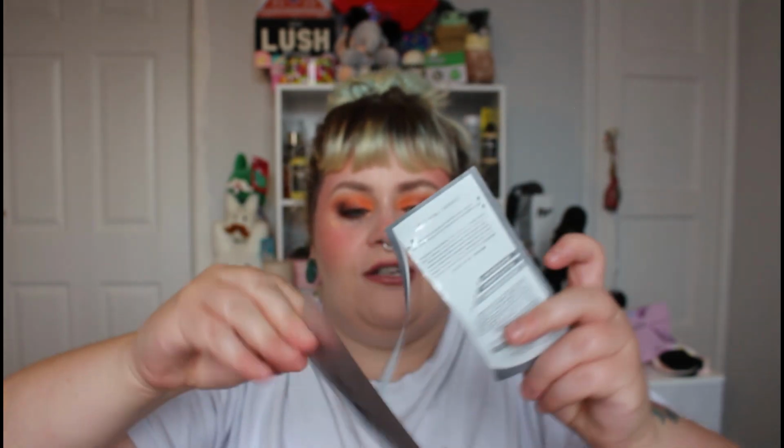Next, I have 2 pore strips. I feel like I've not done a pore strip for ages. I've got a plain one, and then I've got a 7 Heavens for Men charcoal and tea tree blackhead nose pore strip. I don't really know what the difference is between men and women for skincare.